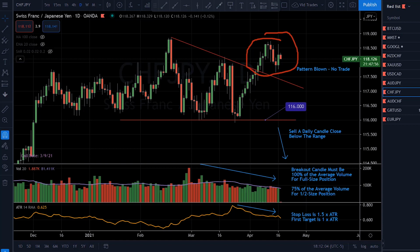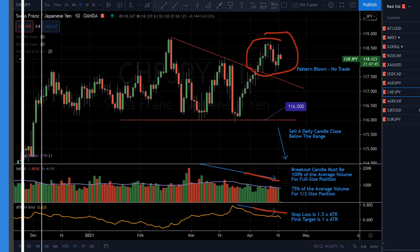Pattern is blown. And since the volume and volatility continue to decline right here and right here, I'll probably try to find another pattern to trade on this one. For now, I'm done with the Swissy yen.